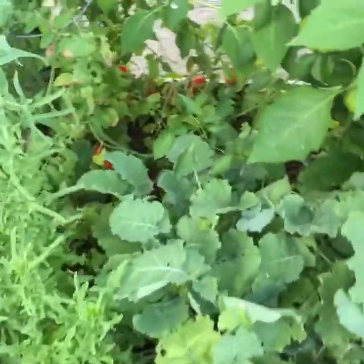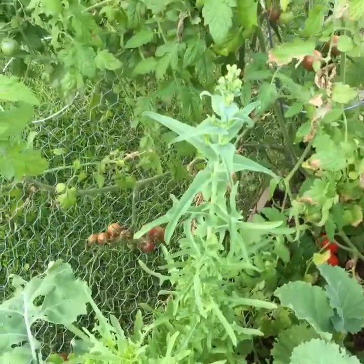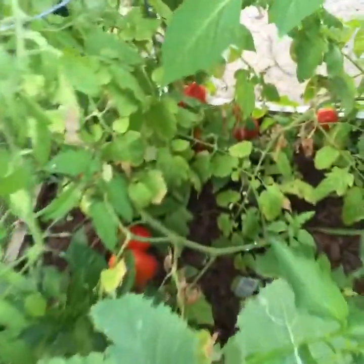Yes, Todd, there will be some greenery for the decathlon. This might be a weed. We'll give it to Matthew and see if he eats it. There are some tomatoes down there.